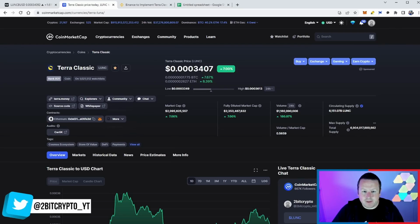Like I said, looking at the action today, we're up 7%. 3407 is the current price. We are moving a little bit. We've seen a couple of sells recently. Again, people obviously just getting a bit nervous in terms of what they're going to expect, but 181% up in volume.